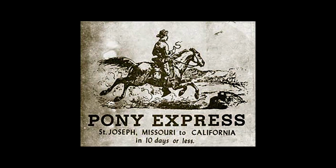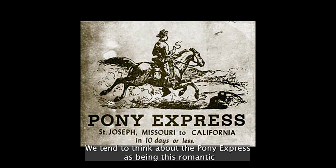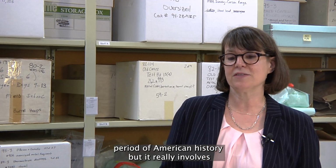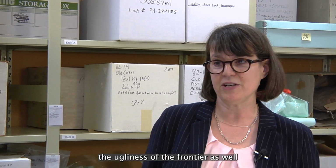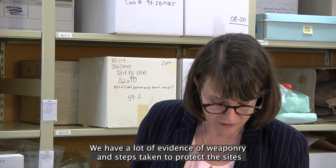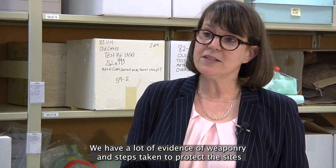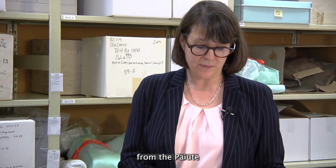Old magazine ads of Pony Express riders. We tend to think about the Pony Express as being this romantic period of American history, but it really involves the ugliness of the frontier as well. We have a lot of evidence of weaponry and steps taken to protect the sites from the Paiute.